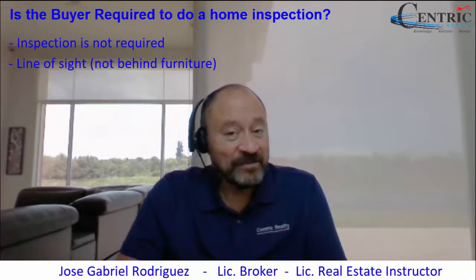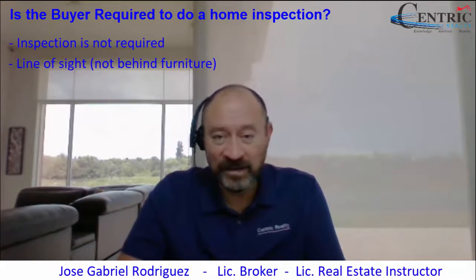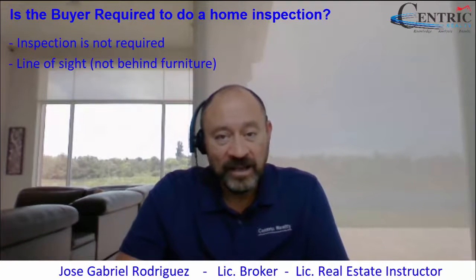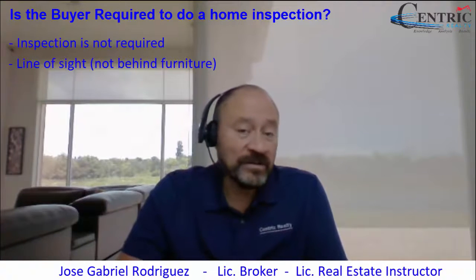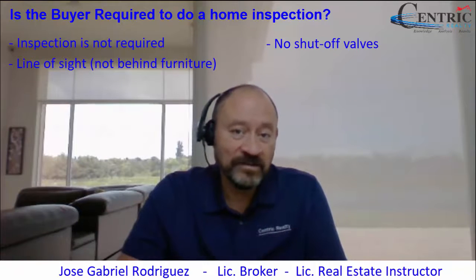But don't be surprised if the home inspector does not move boxes and furniture and everything, or carpets to look underneath the carpet, etc. Most of the time they don't do that because that's not required as part of the home inspection.